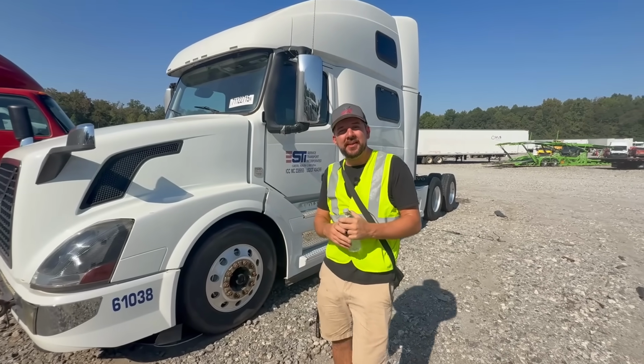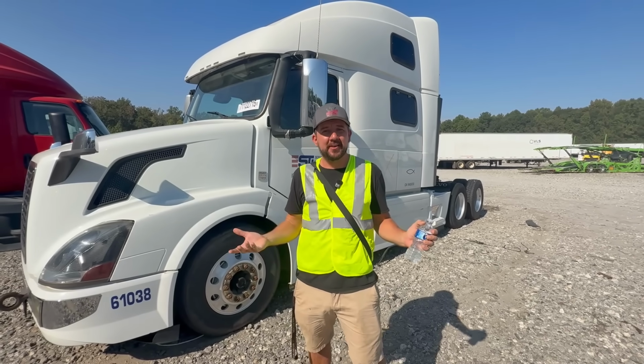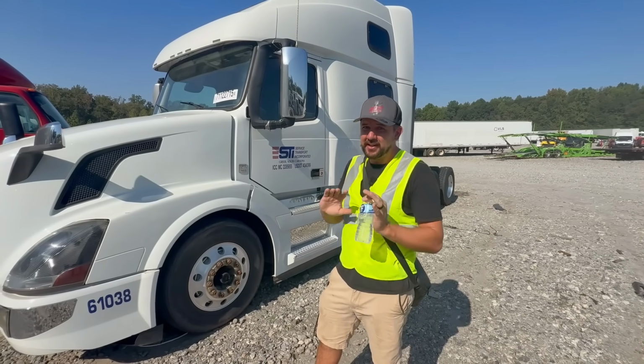Man, this thing's definitely a beast. I mean, money makers for sure. You see these things on the road all the time going cross country. My dad's got a Volvo too and he loves it. But this one's at the auction because of mechanical damage. So clean title, not salvage.